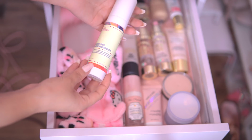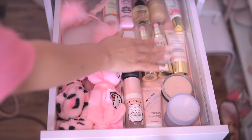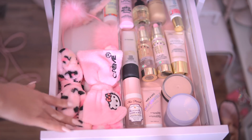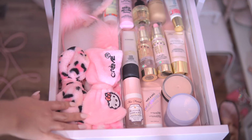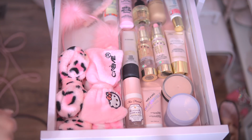I have this Good Molecules silicone-free priming moisturizer that I love. I'm gonna put this right there because we are at about how many primers we can put inside of this tub. If I have to, I will move these headbands into my island and put more primers in here for the future, but for now I don't have that many primers, so this works perfectly.